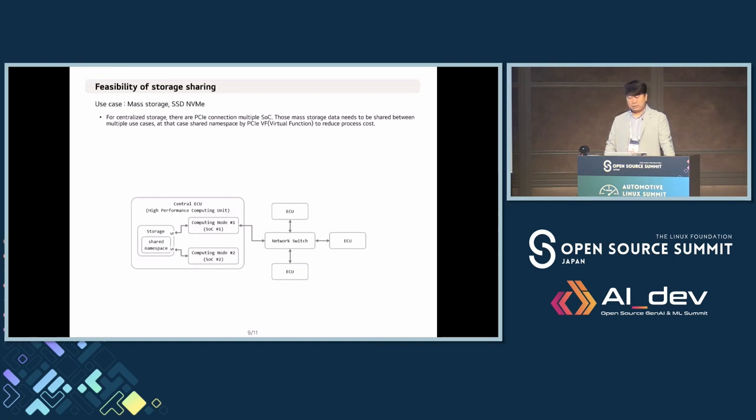This one is about the centralized storage in the multiple ECU environment. For centralized storage, multiple SoCs are connected via PCIe. Mass storage data needs to be shared across the multiple use cases. In such a scenario, we use a shared namespace by PCIe virtual functions to reduce the processing cost.